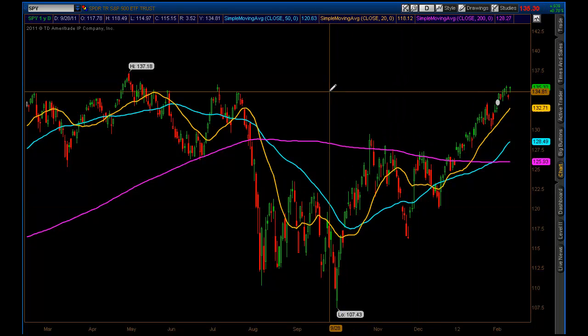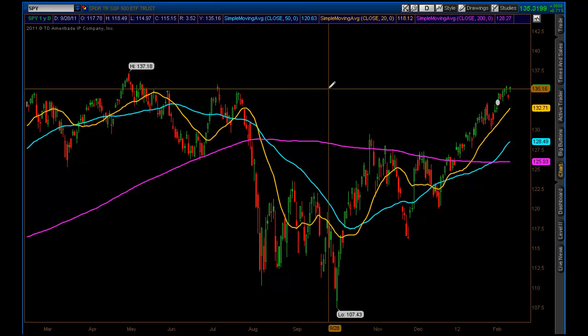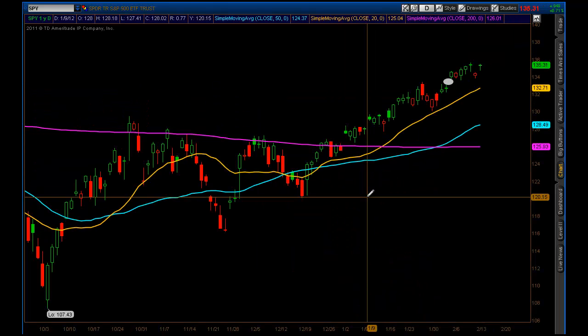I know everyone is just wondering when the pullback is going to come, if it's going to come, and when to get short. I wanted to give you my take on it and how I'm going to play this. I'm also going to go over a couple names after the SPY. So let's just look at the chart real quick.